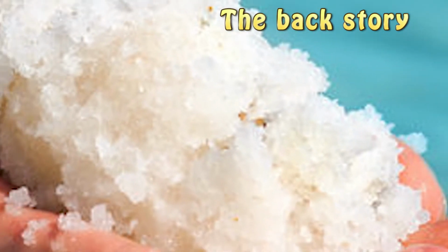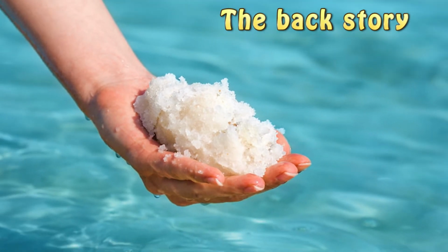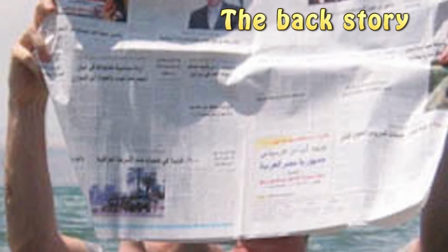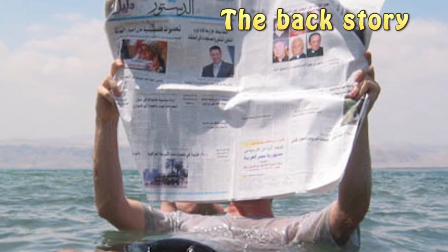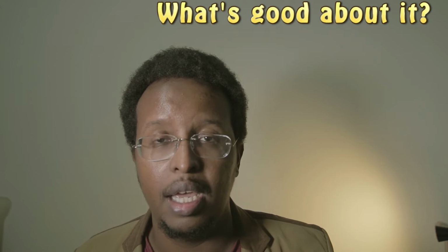The Dead Sea is the lowest accessible point on Earth, 423 meters below sea level, and it is incredibly salty. It's 33% salt. Because it's so salty, the water is so buoyant that you can do fun things like float on your back and read a newspaper. I'm sure you've seen these pictures of people floating on their back, reading a paper or a book.